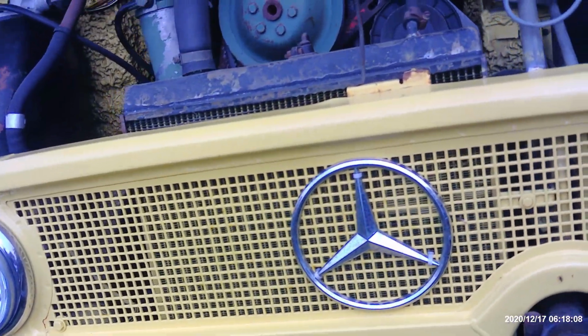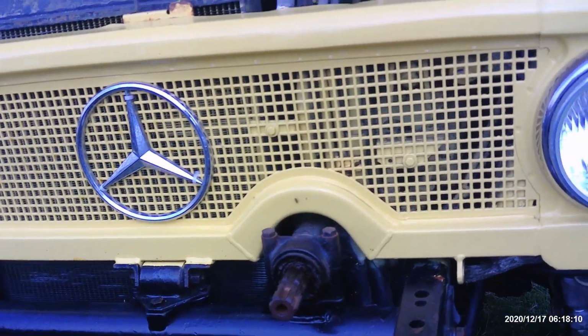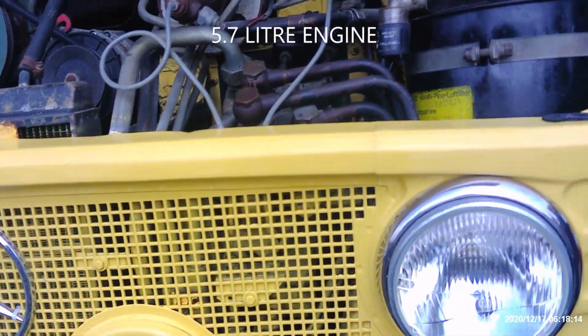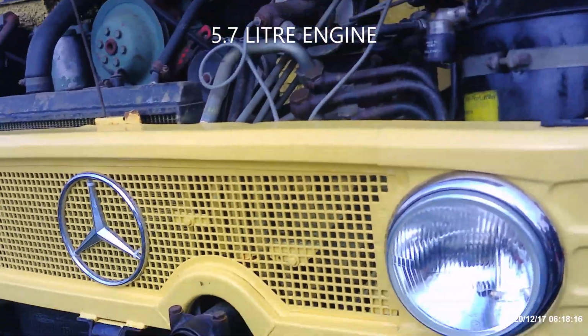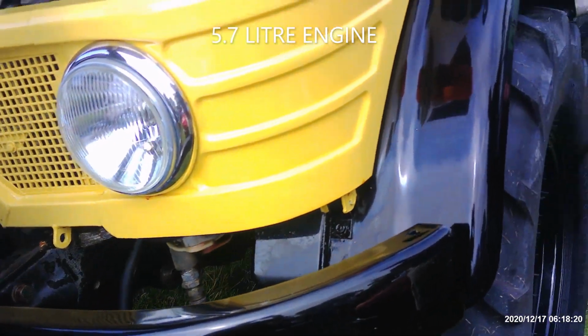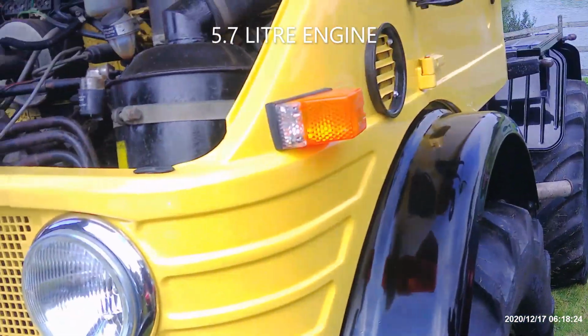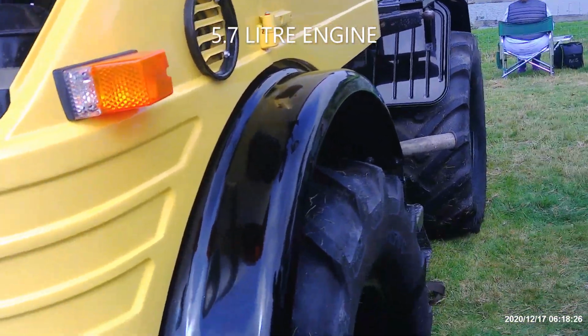It's 5.7 litre. Wow. What would you cook? What has it got a name? I know it's Mercedes Unimog. Ah, that's right. I knew it was something like that. It was on the tip of my tongue. Yeah, absolutely. That's quite something, isn't it?